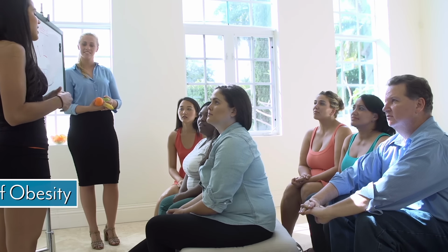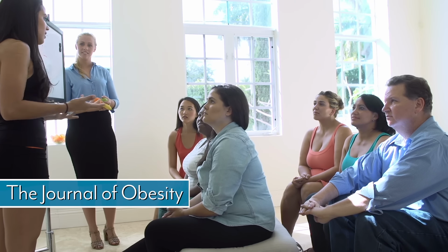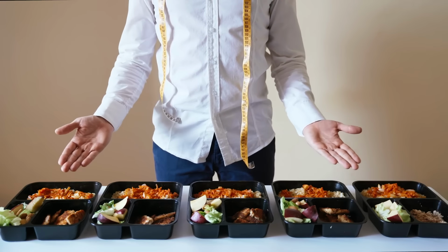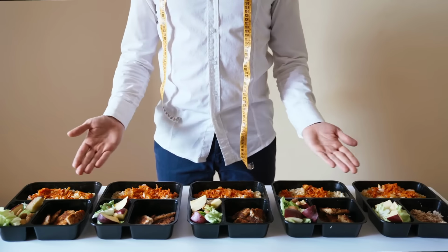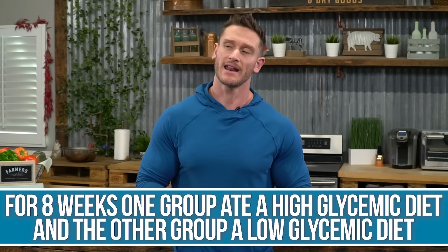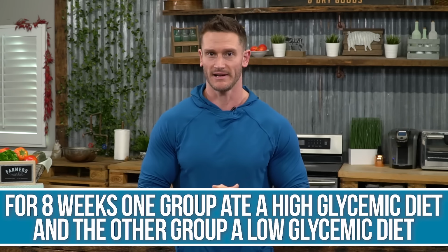Take a look at this study. So this study was published in the Journal of Obesity. It took a look at 69 diabetic and overweight patients. Okay, very simply put, they had them all go on a eucaloric diet, which means they ate the same amount of calories. The only thing that was different between them is for 8 weeks, one group ate a high glycemic diet and another group ate a low glycemic carbohydrate diet. Well, neither group lost all that much weight. So at first glance, you're like, all right, neither diet really worked.